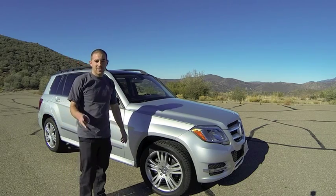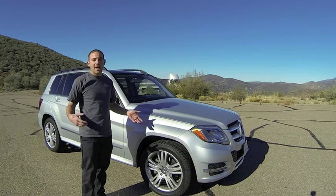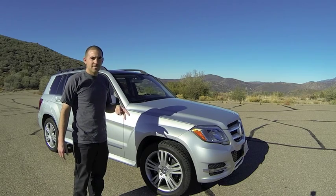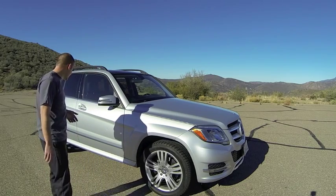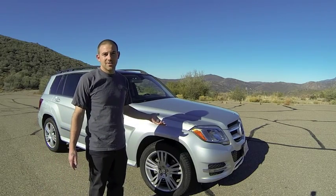Question number two. It's very important. Everybody needs to know this. Well, I need to know this. Can you jump it? This thing weighs about 4,000 pounds, so about 2 tons. The lower end of 4,000 pounds. Could you jump it? It's a very important question. It needs to be answered.